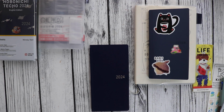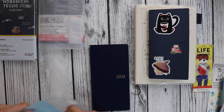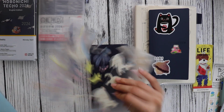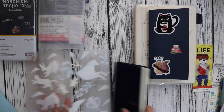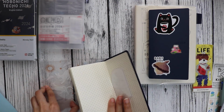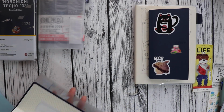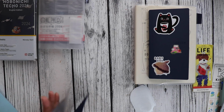I'm having a hard time explaining why I like it so much. You know, it's one of those things when you hold it and it just feels awesome. It feels perfect. And with this plastic cover I got, this is a design from last year. Oh my God, it took my breath away. So I'm very, very happy I got this.